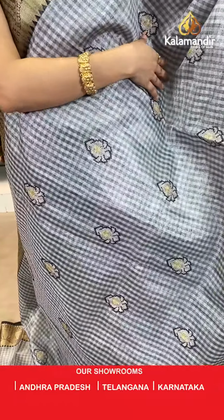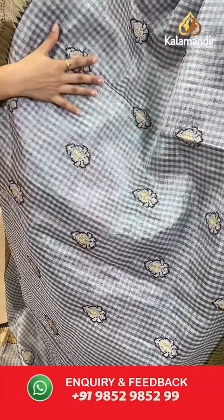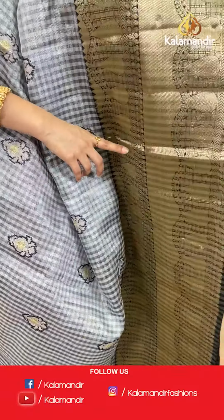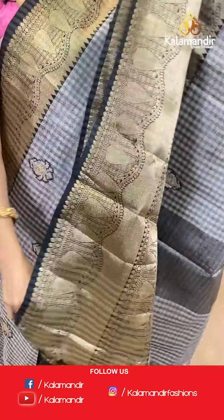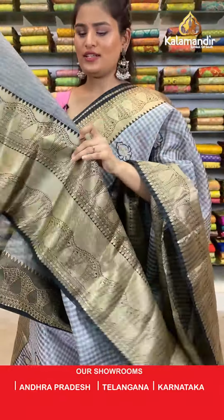The color combination for this beautiful looking saree is grey and black color, where all over the body you will find ethnic motifs work. If we talk about the border, we have a huge border in goldenish color, where you will find a golden zari work all along the border with a beautiful contrast pallu. And this saree is paired up with a contrast blouse along with the border. Here are the pricing details.